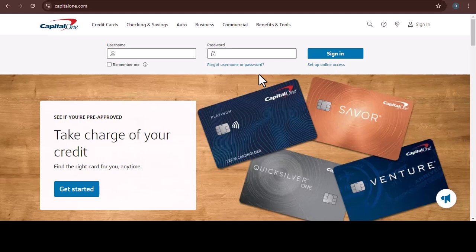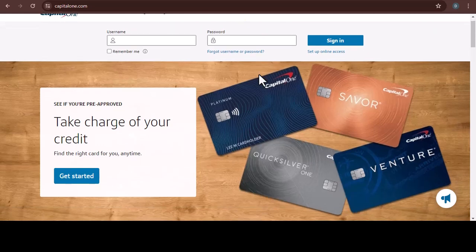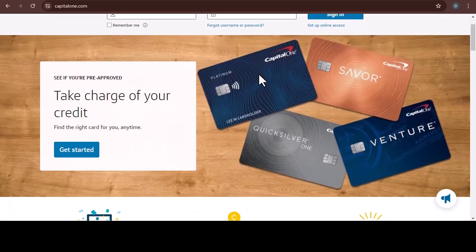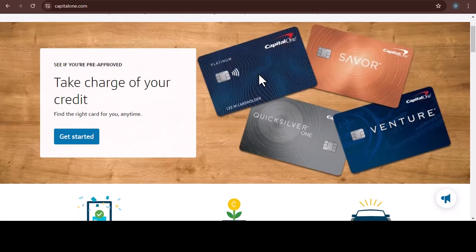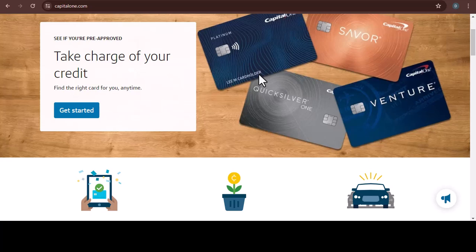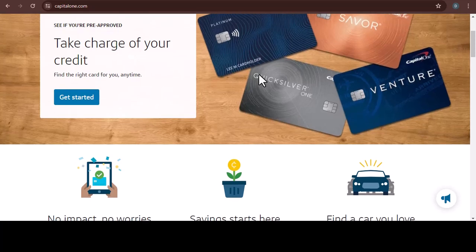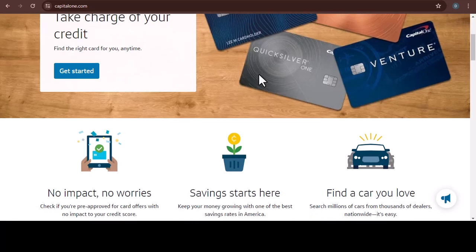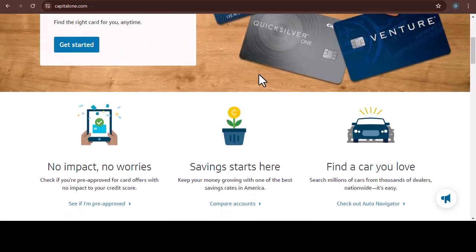Capital One account, how much cha-ching should you stash? Ever stare at your bank account balance, wondering, is this enough? Am I going to get hit with some surprise fee? Fear not, fellow financially curious friend. Today, we're diving deep into the world of Capital One accounts, specifically how much moolah you need to keep stashed away to avoid any unwanted surprises.